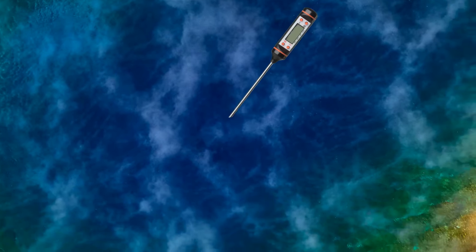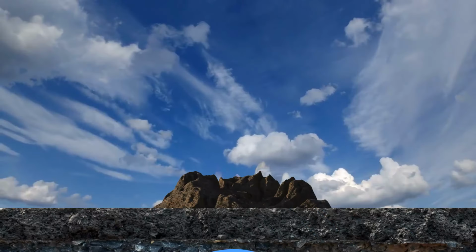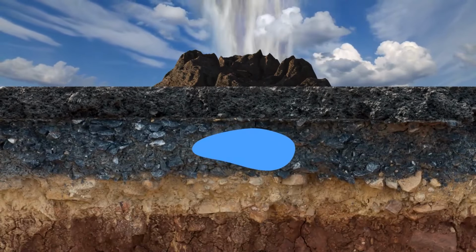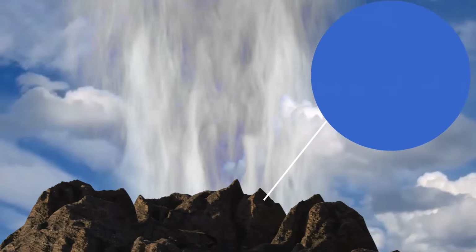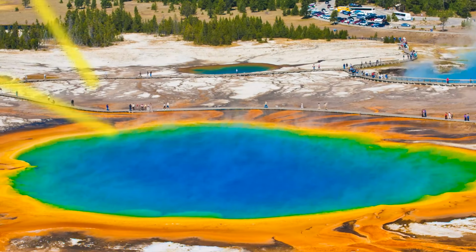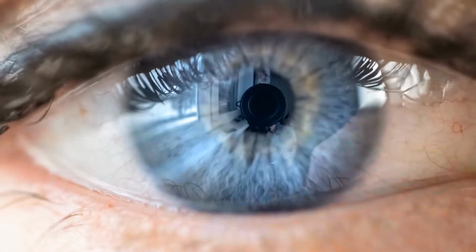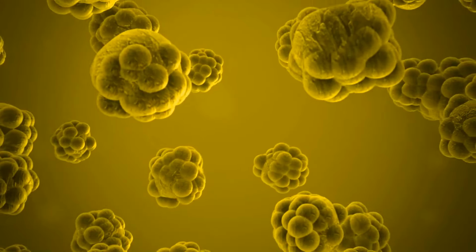That's where the water temperature is the highest, reaching 189 degrees Fahrenheit, because this area is right over the underground water source. The water there is too hot even for microbes. That's why what you see is mostly clear water. As for the reason for its blue color, it's the same as why the sky is blue. Sunlight hits the surface of the water and the light scatters, but the blue light scatters the most, getting reflected back to your eyes. Now, the next ring of color is yellow, all thanks to certain cyanobacteria.